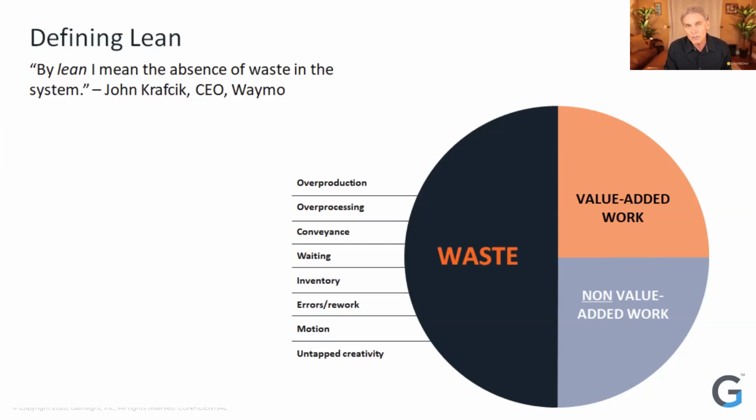The reason that we chose it was fairly simple. We had seen the dramatic gains from working with other portfolio companies that Insight had invested in. And so lean was the method that was chosen. And so it probably makes sense to give a nickel's worth of definition around lean.